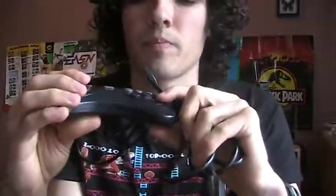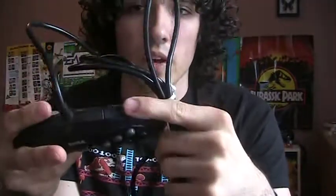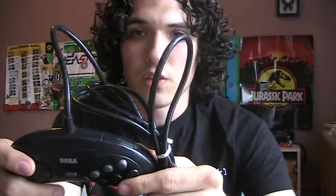It has a digital D-pad there, and you see X, Y, Z, and your start, and also has a mode button here, which is supposed to turn it from the 3-button mode to the 6-button mode, but on all the games I've tried, it's always just the 1 mode. It is a bit smaller, but it still fits pretty good in your hand. Those are a bit harder to find.